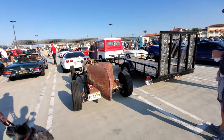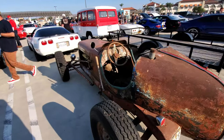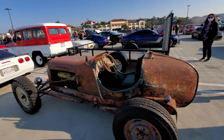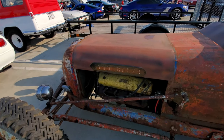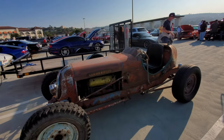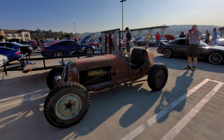Oh, check out this. This is a pickup. Wow. Where did the owner find this thing? And how did he get it here to Cars and Coffee? I mean, does it even start? I guess these Studebakers, they're built forever.